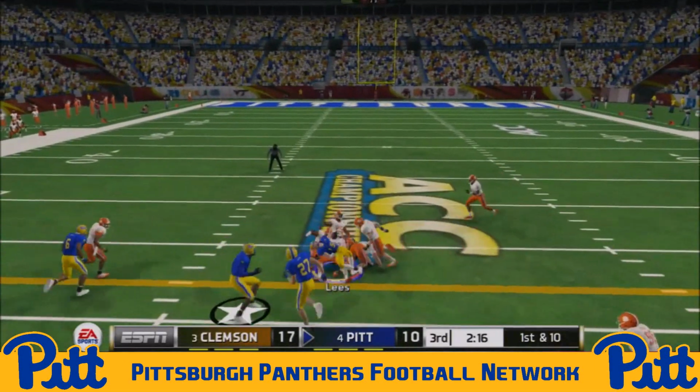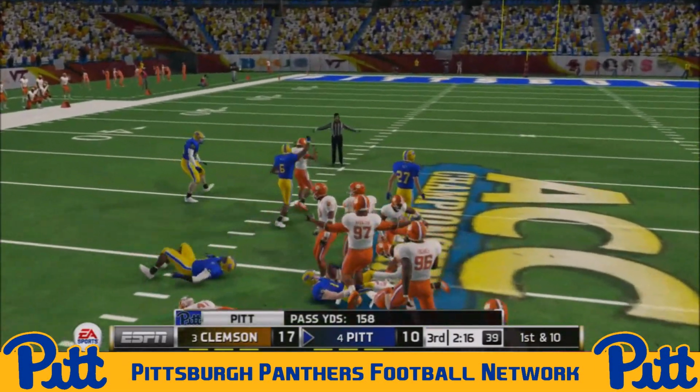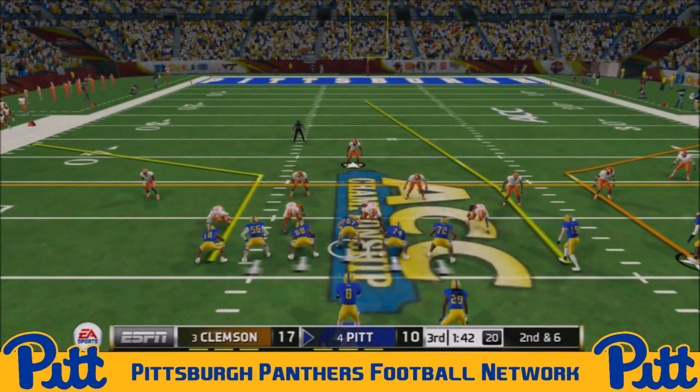Pickett, he's going to find his man. That's the Jersey Jet, Paul Lease, across the middle. He's having a great game for the Panthers, moving the chains there as they get near midfield.